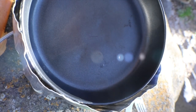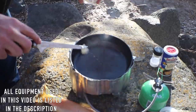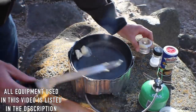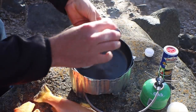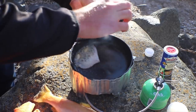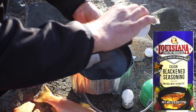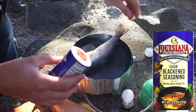Woo! Yeah, fire! Frying pan. Right on top. That's an extra butter. And we salt and add some of the old favorite Cajun seasoning, blackened seasoning. That side in the butter.